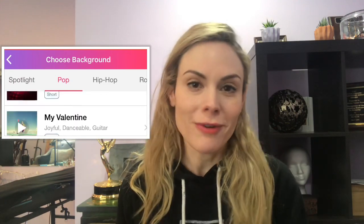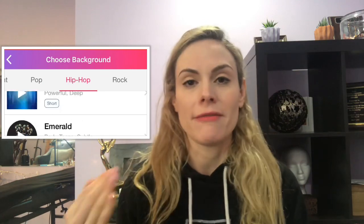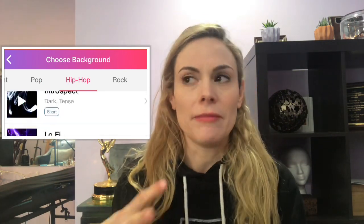And they're divided into genres. So whatever type of music you are interested in writing, you can pick a track from that genre. They have pop, they have hip hop, they have country, they have slow is another genre, I believe, and then they have one highlighted column of songs that they recommend.